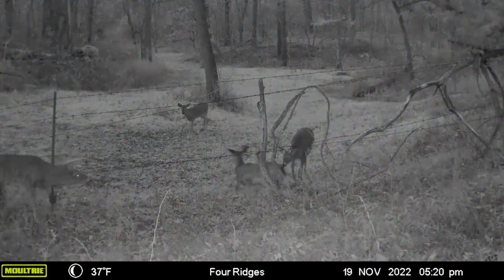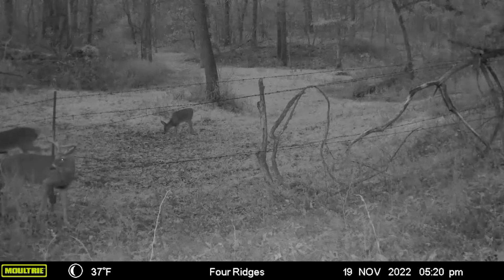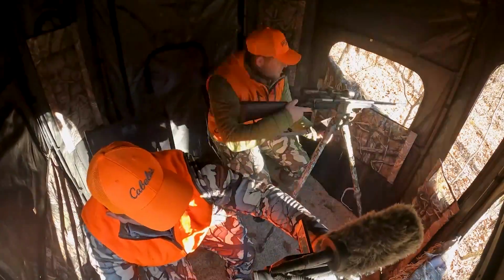And wouldn't you know it, all those does were there, and that 10-pointer was cruising around trying to find a receptive doe in that group. Danny saw this on his Moultrie Mobile, moved in, and tagged that buck on the afternoon of November 20th.